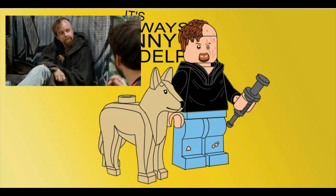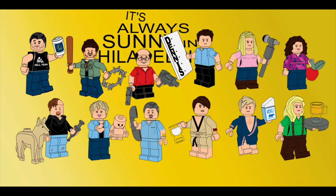So yeah, those are all 12 characters. Here they are all lined up. I didn't put the numbering system for them, but yeah, I'm really proud of how this turned out.